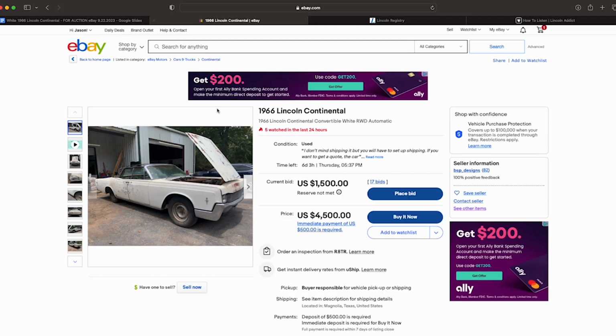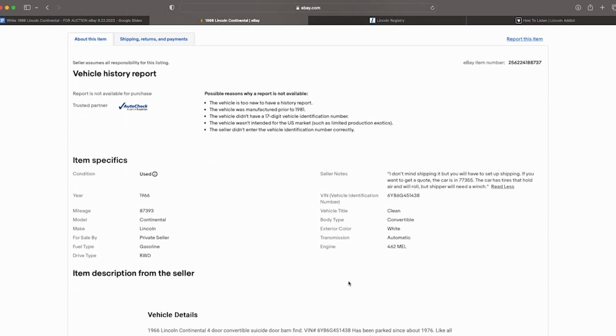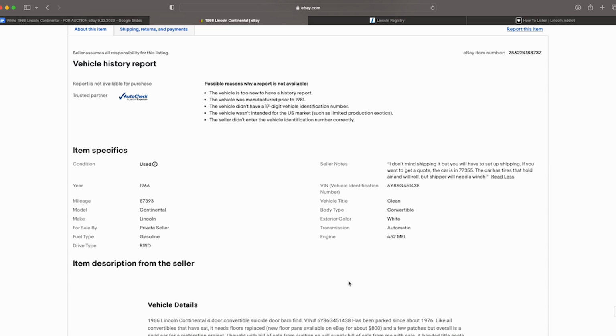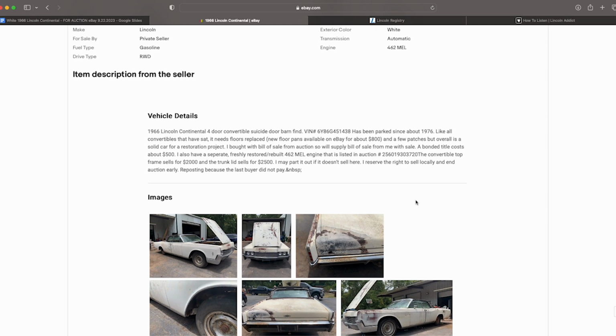So if we look back at eBay, we see the current bid $1,500 with 17 bids and a Buy It Now price of $4,500. The car is in Magnolia, Texas. When we scroll down here, as you may be accustomed to seeing, basically you don't get a lot. And this is why I like Bring a Trailer, because Bring a Trailer will break down this VIN number for you and give you a lot more detail. Unfortunately here, there's no hand-holding service, if you will. So it's whatever the seller enters.